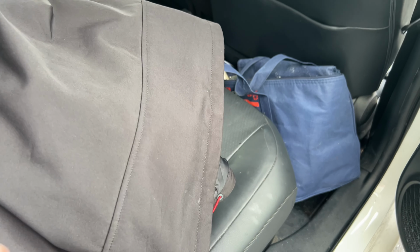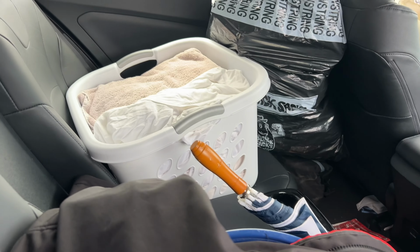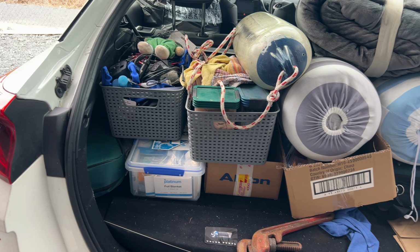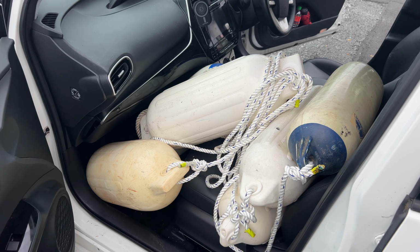Down there, there's some booze. Stuff up here. Linen, wet weather gear. We've got some more bedding. Basket, coffee, electronics, fenders. A lot more fenders. You can never have enough fenders.